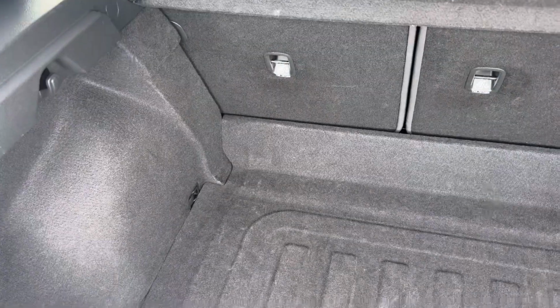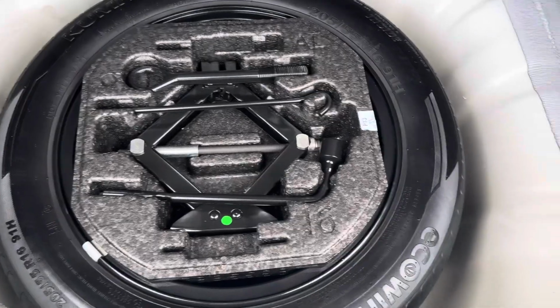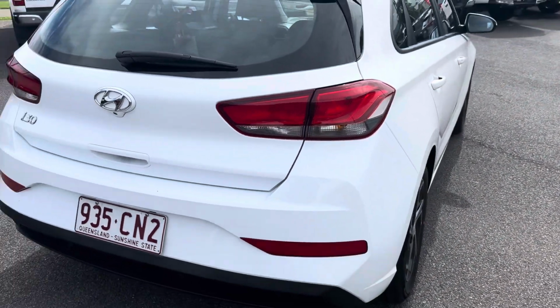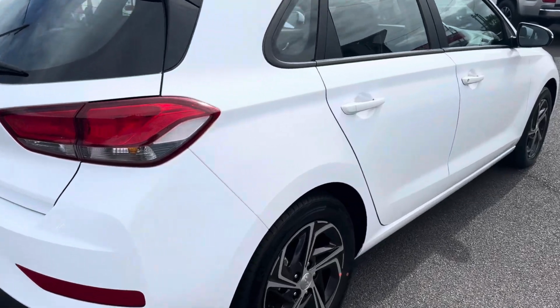Having a look underneath now for you, just checking that spare wheel. Full size spare. Jack and tools there as well too, Richard. Fantastic. Okay, so I'm just going to close the boot on that. Now I'll go down to the driver's side and go to the front of the vehicle.